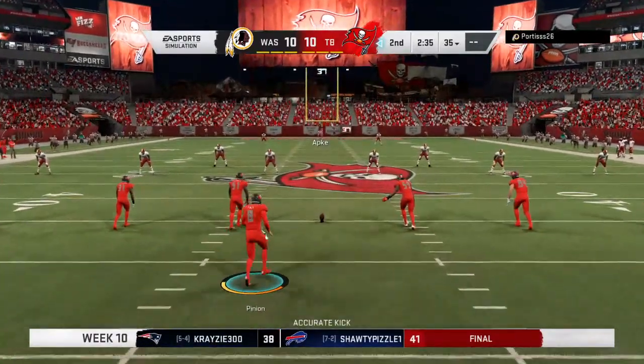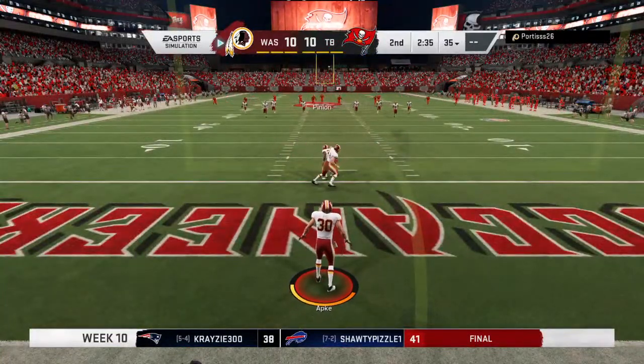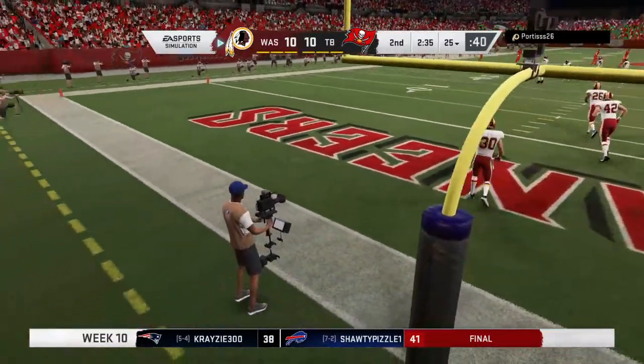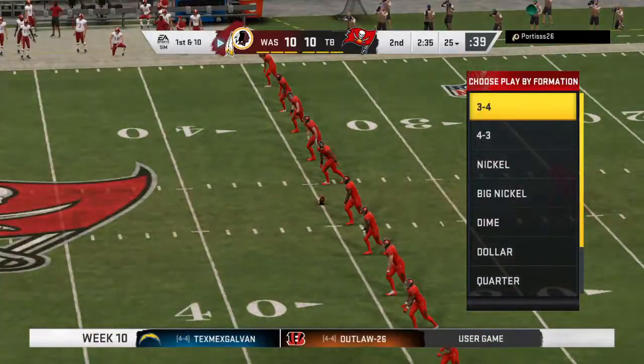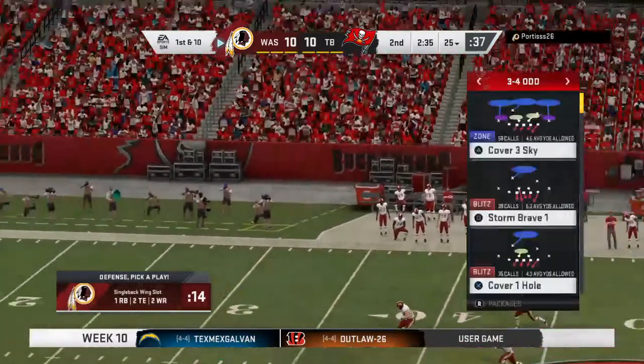All level now at 10 apiece as the kick's away. These kickers now, it's like we take them for granted. Kicks like that used to be such a big deal, and now you just expect them to make it. Yeah, you're exactly right, and we shouldn't take them for granted. But I have a theory about it. You want to hear it?